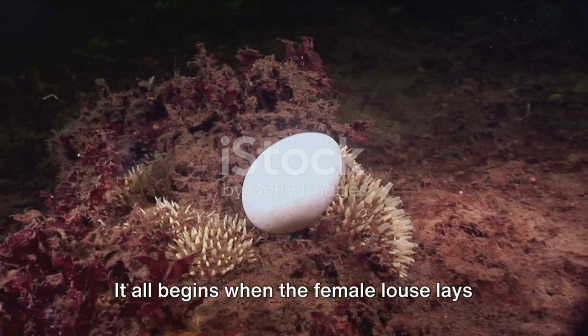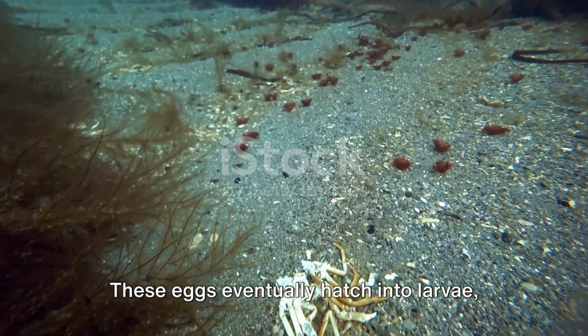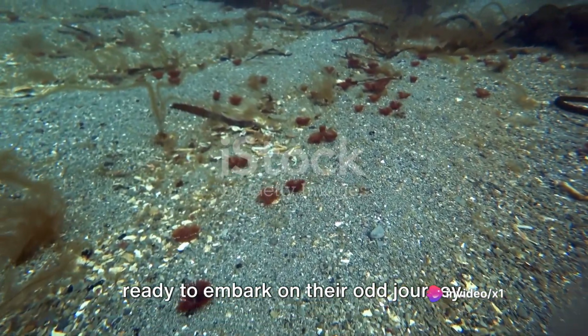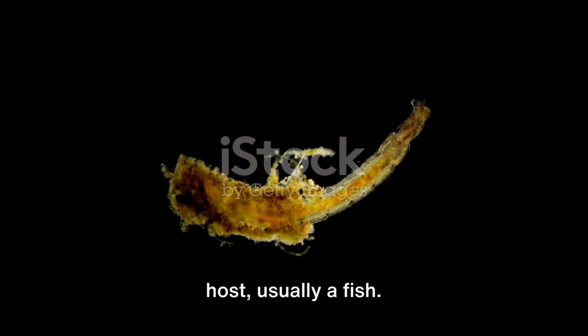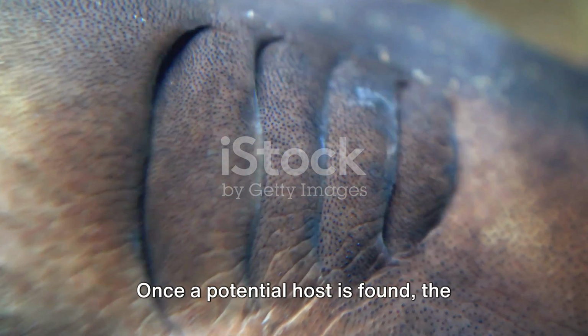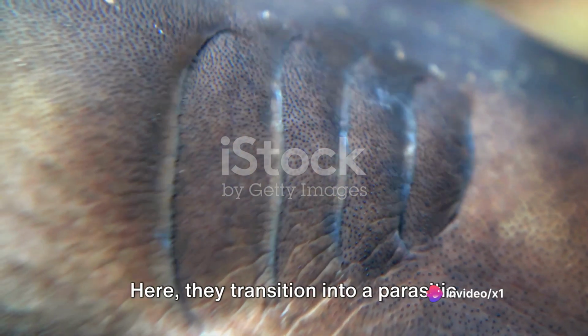It all begins when the female louse lays her eggs. These eggs eventually hatch into larvae, tiny creatures that are free-swimming and ready to embark on their odd journey. The larvae, armed with an instinct to survive, begin their search for a suitable host, usually a fish. Once a potential host is found, the larvae make their way into the fish's gills, where they develop into juveniles.